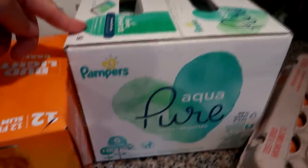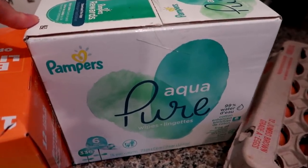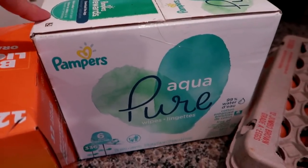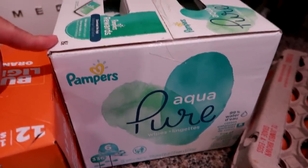And then I also got some of the Pampers Pure Aqua wipes. These have skyrocketed to the top of my all-time favorite wipe. I absolutely love these. They are just so good. I love how wet they are, the texture of them. I'm just obsessed with them. So I got the box of 6 of them.